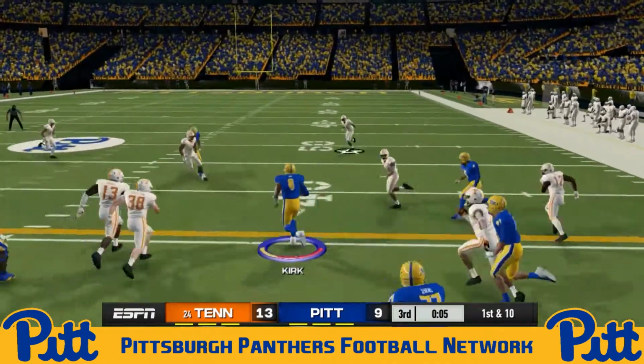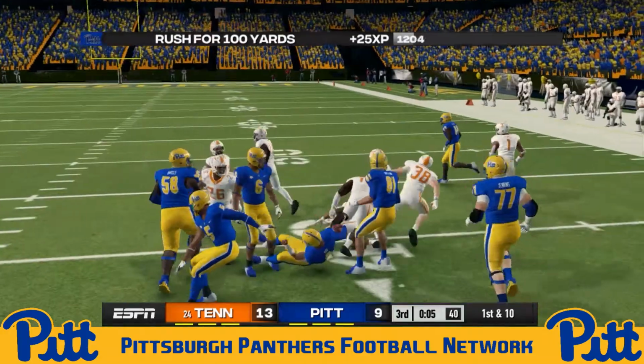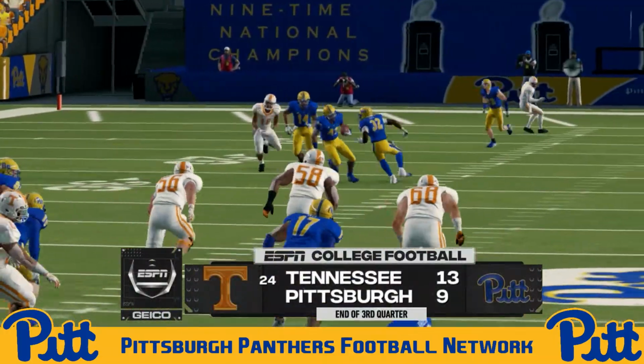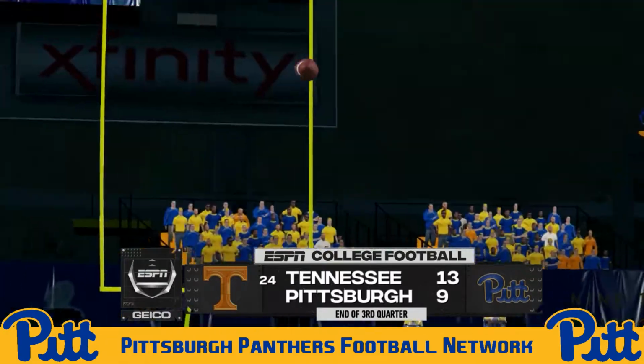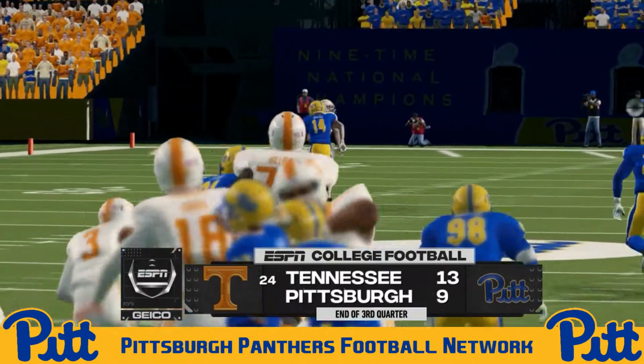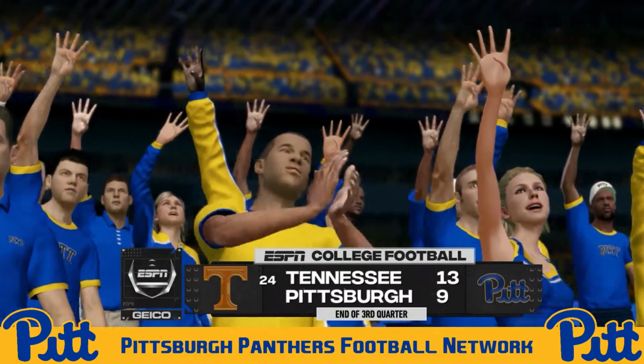It's going to be C.J. Kirk scrambling on first down. Great job using his fancy footwork for a first down for the Panthers, taking us to the end of the 3rd stanza and setting up a 4th quarter with your Pitt Panthers trailing, but with the football, 13-9 on the Pitt Panthers Football Network.